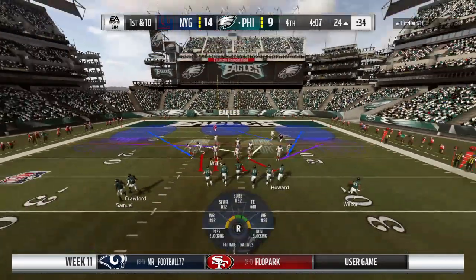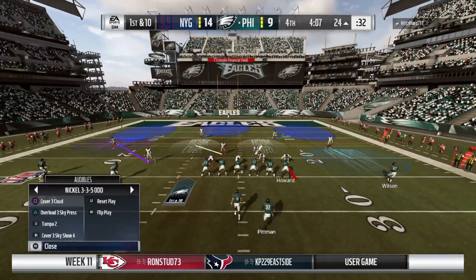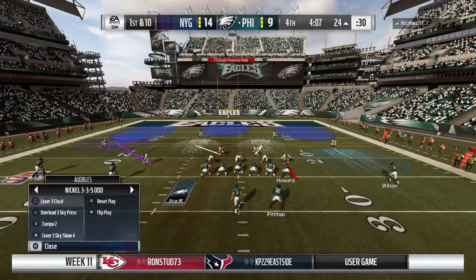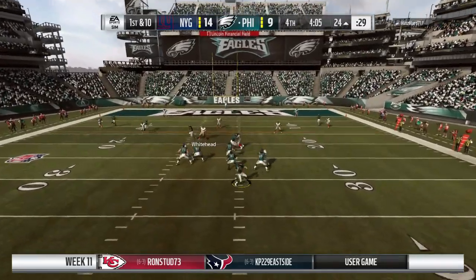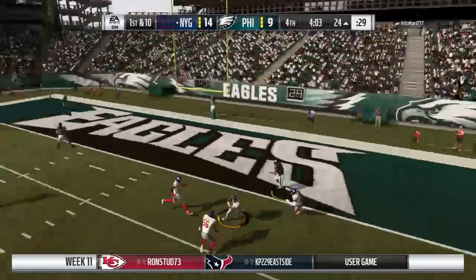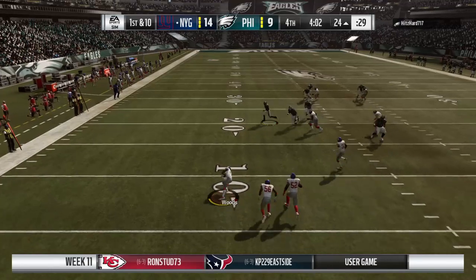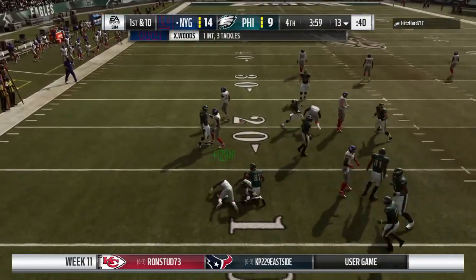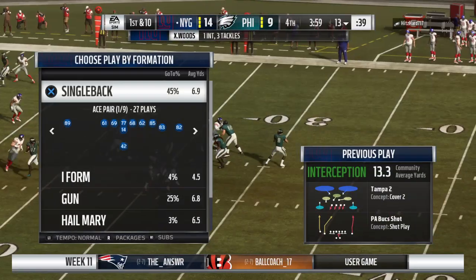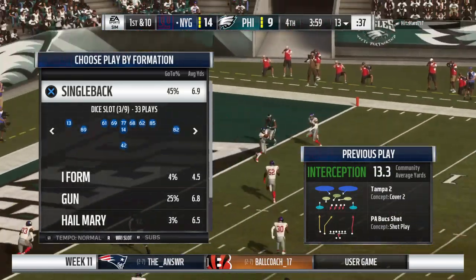Detroit! Detroit! Gun! They go play action here on first down. Into heavy traffic, and it's intercepted. Picked off down at the 2, and he'll go down inside the 15 at his own 13-yard line.